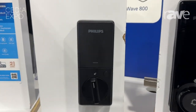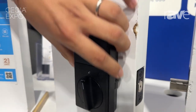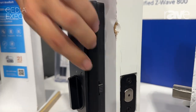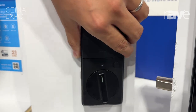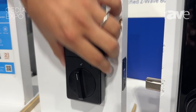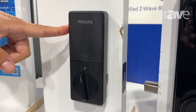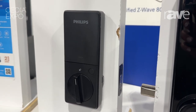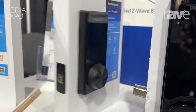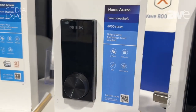Here's what the back assembly looks like, and unlike the normal lock, we do have 2 clicks here, which can let the end user save 2 screws here. And the battery, there's 4 AA batteries. The battery life is about 8 months. We do have 2 finishes regarding those locks. One is a matte black, the other one is a satin nickel.